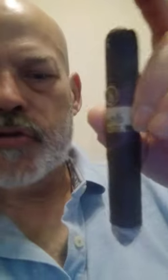Just sweet. A little bit of liquor taste. Still, you have some of that brown sugar, and it lingers on the palate. Oh boy. Quite interesting. And I'm still picking up that sweetness. Incredible. Different. Perfect draw. And there it is again. Brown sugar. Very interesting.